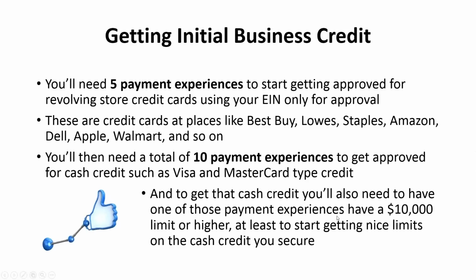And to get that cash credit that you actually want, the Visa, MasterCard, you'll also need to have one of these actual store credit cards have a $10,000 limit or higher, at least to start getting nice limits on cash credit accounts. So to get store credit, you need 5 payment experiences. To get cash credit, you have 2 requirements. You need 10 payment experiences, and you need a $10,000 limit or higher on one of those accounts.